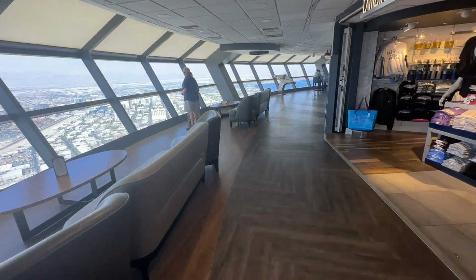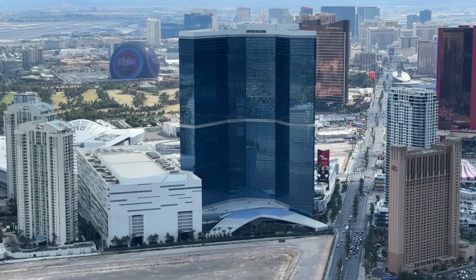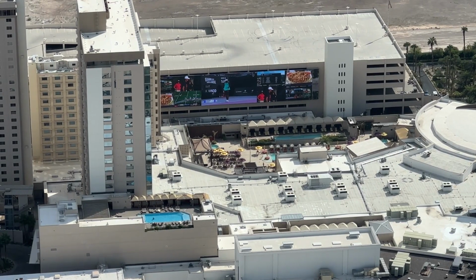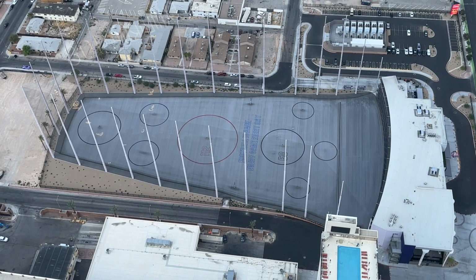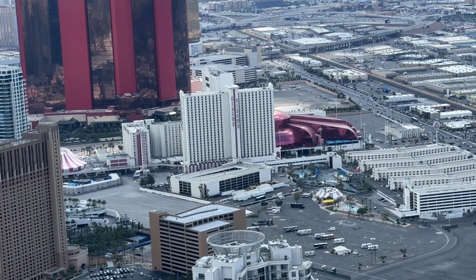The outdoor portion of the observation deck gives some great views of the Las Vegas Strip to the south. It's open air so you can feel the wind coming through your hair. Whether your ticket costs $15, $20, or $30, this is such a fun experience and worth the money. I've done it 4 or 5 times now and it doesn't get old.